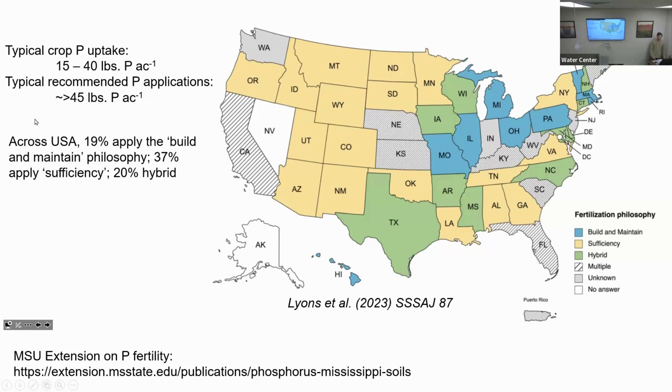No one outside of Mississippi knows what the Lancaster is. I certainly didn't know about it. But most other areas use Mehlich 3 or Olsen. So I'll be talking a little bit about that. Oh, and I want to point out that Mississippi State Extension has some good resources on their website about P fertility. I'm definitely not an expert in P fertility, but looking through what they had, I thought that it was a really good resource. So those of you who are interested.